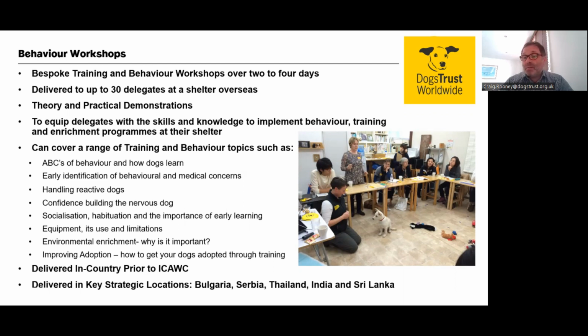The workshops focus on theory as well as practical demonstrations and aim to equip delegates with the skills and knowledge required to implement behaviour, training and enrichment programmes for dogs at their shelters to help improve the welfare of the dogs and increase rehoming rates.